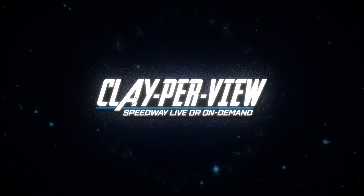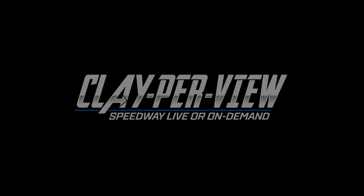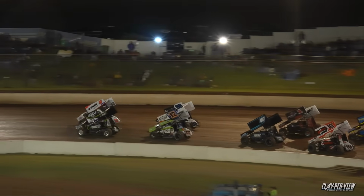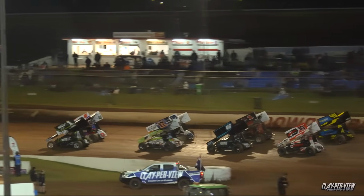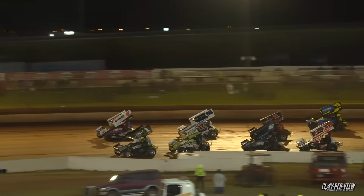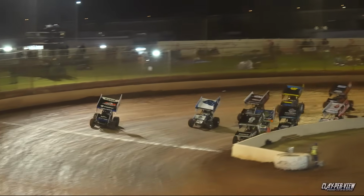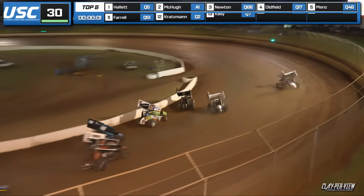McHugh and Hallett, your front row. Oldfield and Newton, your second row. No mucking around. Clay-per-view pace truck pulls in. Stacked, packed and racked for 30 big laps. Here at Hi-Tec Oils Toowoomba Speedway, and round number 2, the Queensland Speedway Ultimate Sprintcar Championship is green.